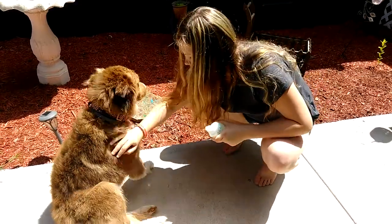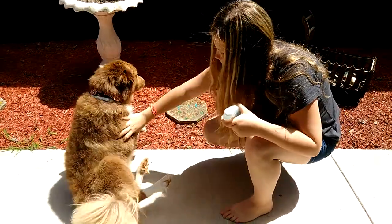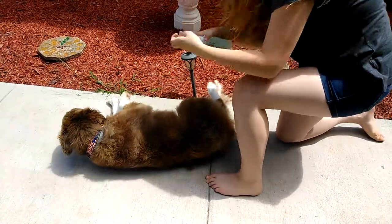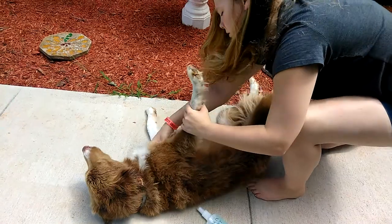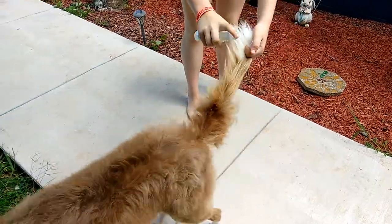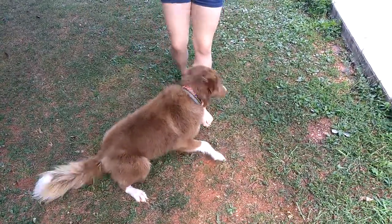Rub it in his coat good, underneath his belly. Spray down his tail real good. His tail? This fluffy thing? He says I'm done. What did he do with it? Now smell him. What does he smell like? Hamster, no! He smells really good. Alright, put him in the house.